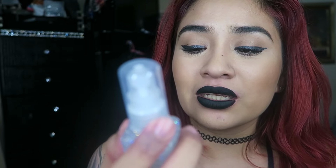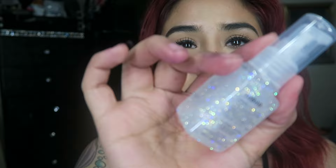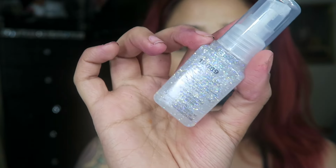This is from Wet n Wild, a whole different brand, but this is a glitter gel. I got it for my daughter, but I just got it low key. I'm gonna keep it for myself, not for her. No, I'm not. I'm a good mom. I'll give it to her.